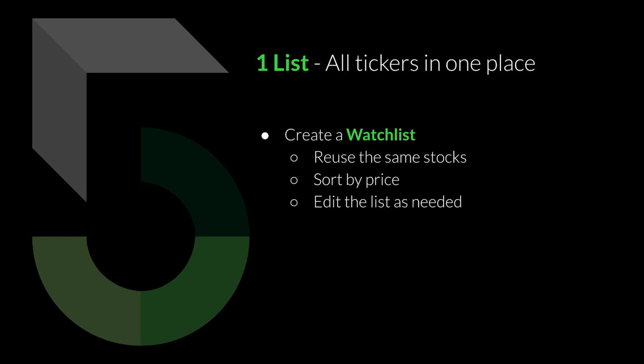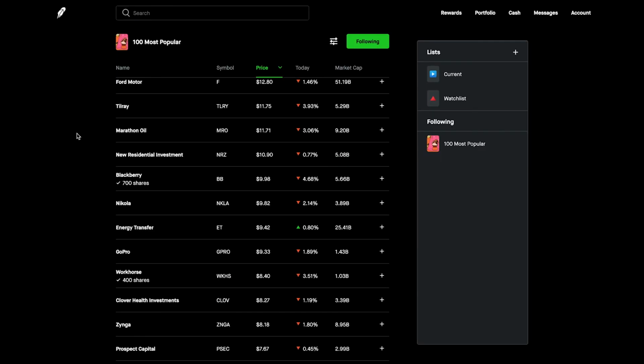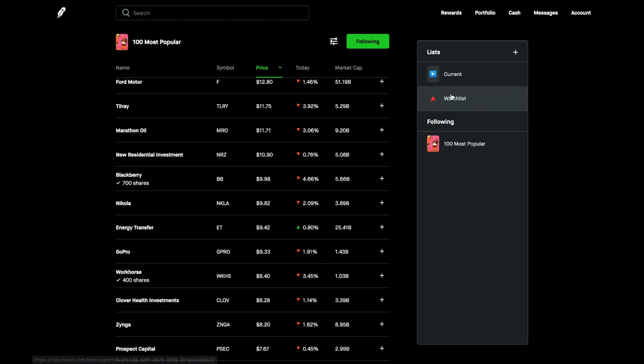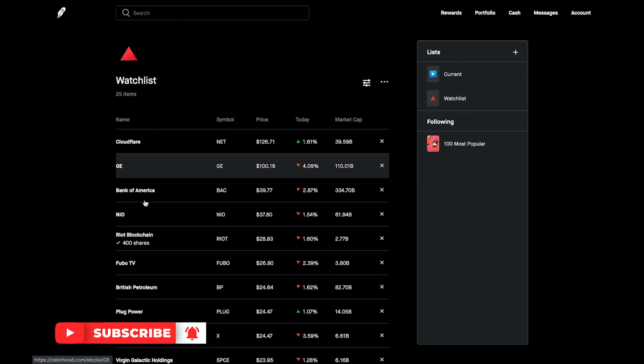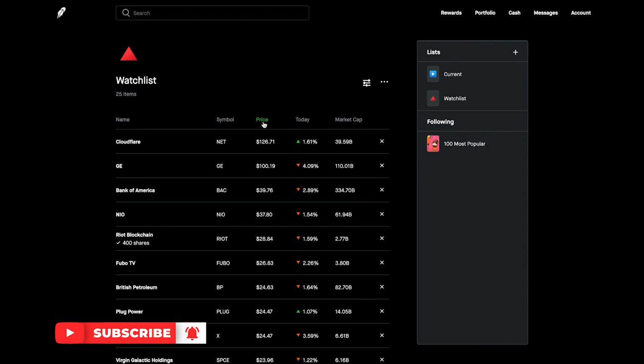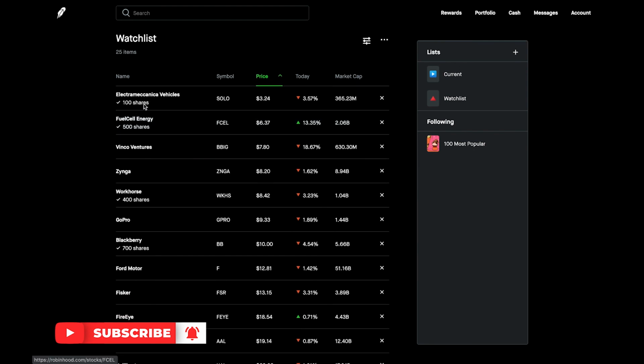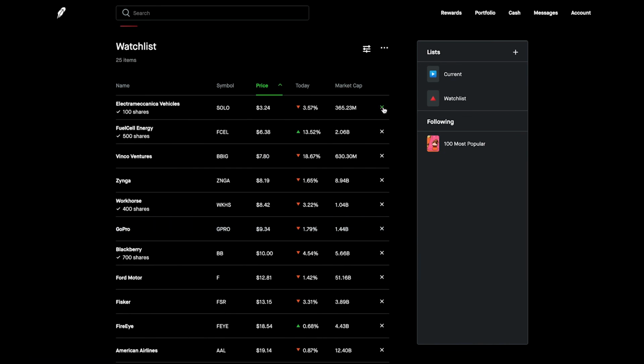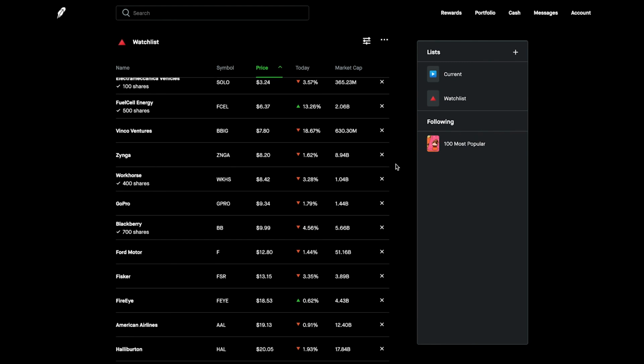All right, so let me show you in Robinhood what this list would look like. Okay, so here we are in Robinhood. If you want to make a new watch list, just click on the plus icon. The same thing on your mobile. You can just click on add a list, type in the list name, and then create it. And then you can now, so for example, my watch list, you can edit your list as needed. So here's my list, and I sort them by price once again. And it tells you how many shares you own of each of these on your list. If you don't want it on your list, you can just tap or click this X. You swipe left, I believe, on mobile to get it out of your list.